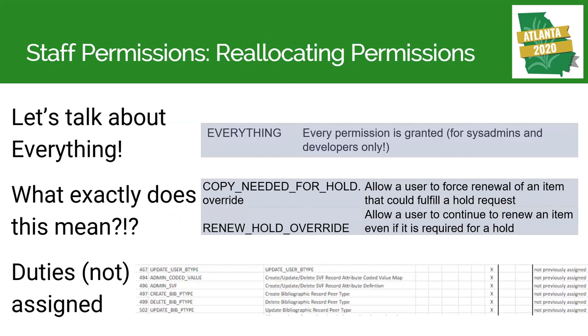When it came down to the nitty-gritty of reallocating permissions, we did run into a few challenges. The mysterious everything permission group was assigned to system admin and local system branch admin prior to our project. Because we couldn't determine which permissions were included with everything and whether cataloging permissions were included, we decided to limit that permission to the global admin permission group.